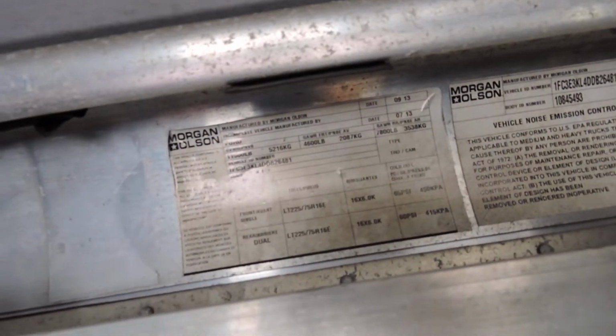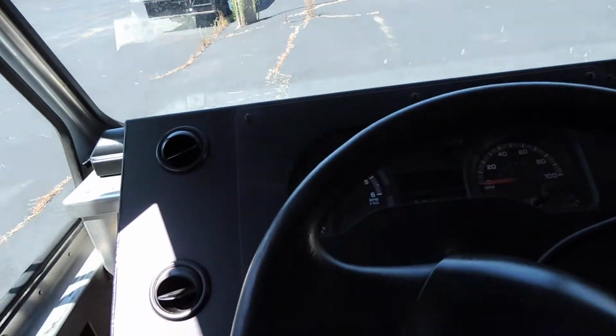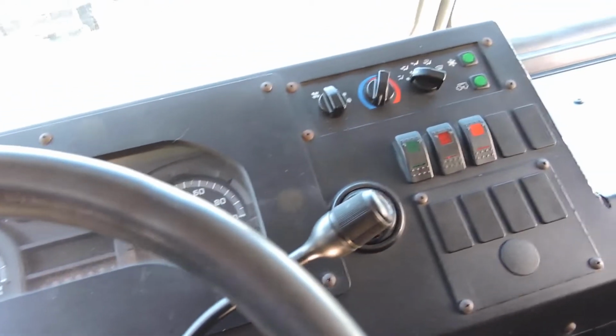And tags are up there, and that just happens to be the one on this one. They'll all be the same, just the VIN number will be changed, of course. And they're just regular trucks. They're very simple. Fuel gauge, temperature gauge, oil pressure, ammeter gauge, a couple of different lights for the interior lighting and all that kind of stuff.